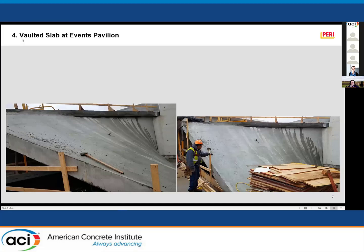Another vaulted slab is at the Vents Pavilion. Again, it's kind of a mini-me of the entry pavilion wall, where it's not quite coming from a horizontal orientation to vertical, but still complicated geometry. Ironically, the smaller the slab area is, the more difficult it is to design, because you don't always have enough space to place all the right components of the form. So even though it was a relatively small slab, we spent a significant amount of time designing it.